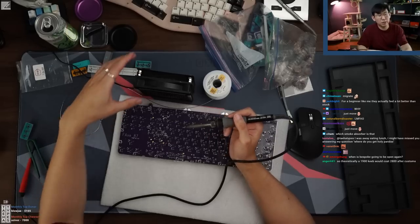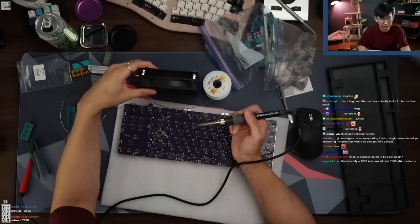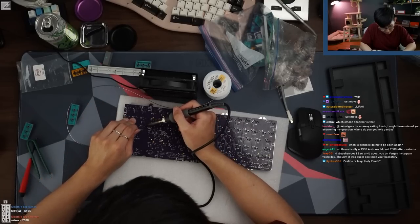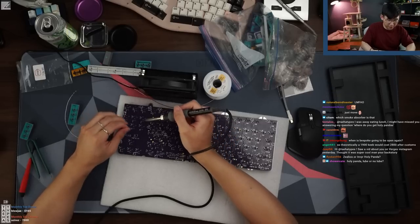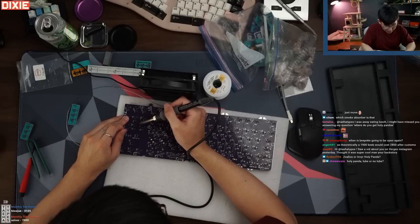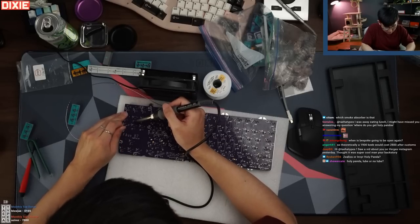Which smoke absorber is that? This is just a PC fan hooked up to a Pro Micro. I should have a command for this. Do I not have a command? Fan, exclamation fan. Maybe I don't.